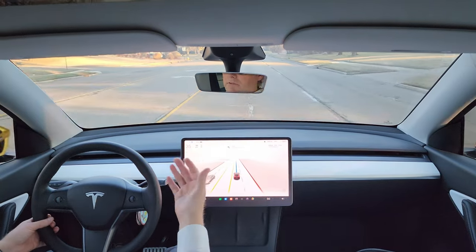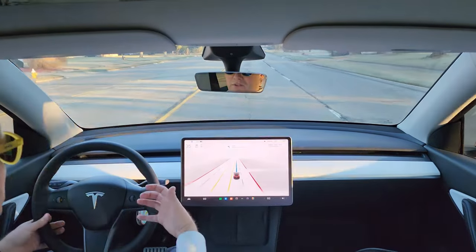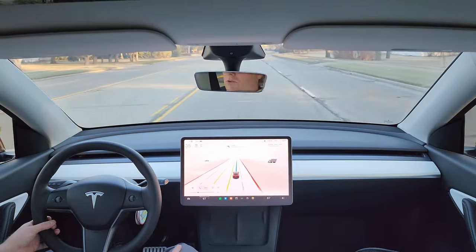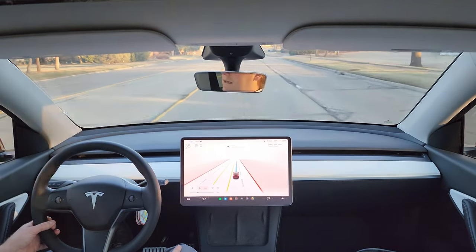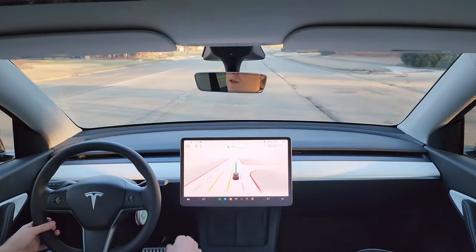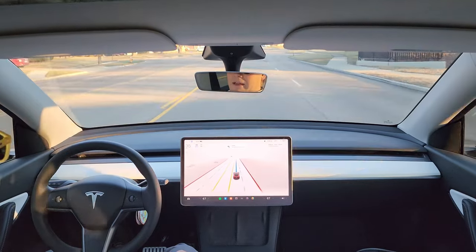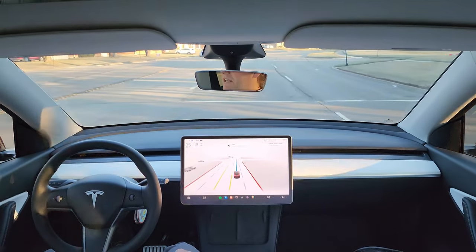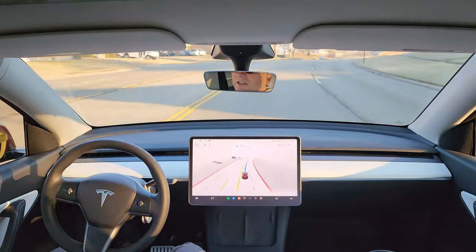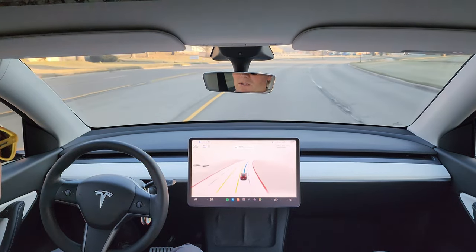But here we've got just about a half a mile, and then we'll go left. Again, nothing too complicated in terms of roadways, but it just kind of gives you an idea as to what it's like living every day with a full self-driving beta. So not perfect. You cannot take your hands off the wheel and let it go by itself. But on the whole, it is pretty remarkable what they've been able to do in what I would suggest is a very short period of time.